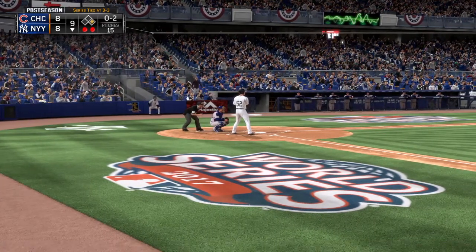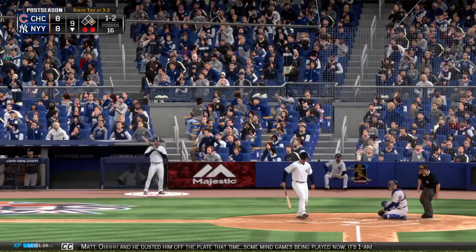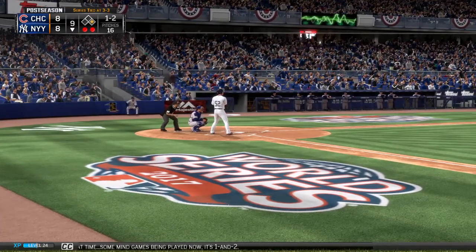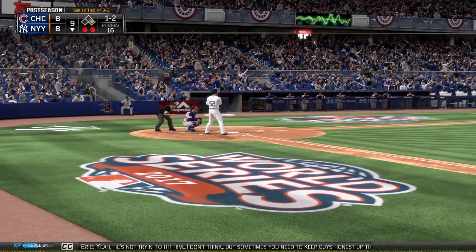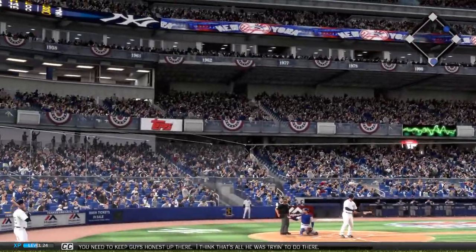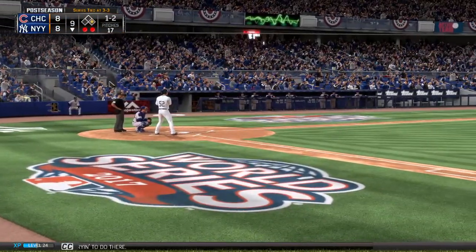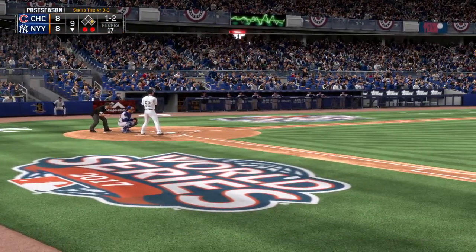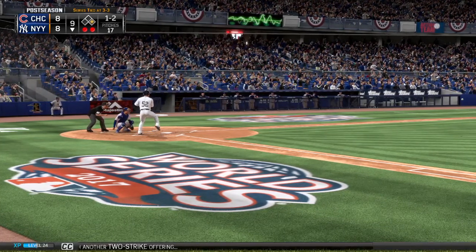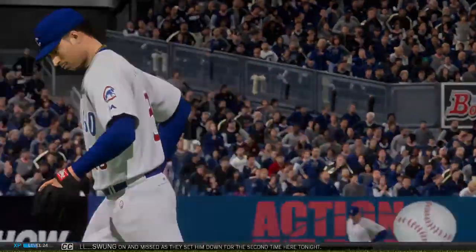Hey, grab those guys in. Here we go. Now the 0-2 pitch. Oh, and he dusted him off the plate that time. Some mind games being played now. It's 1-2. Yeah, he's not trying to hit him, I don't think. Sometimes you need to keep guys honest up there. I think that's all he was trying to do. Come on, Yankees. Here we go. Make something happen. Ready with another 2-strike offering. And a fastball swung on and missed as they set him down for the second time here tonight.